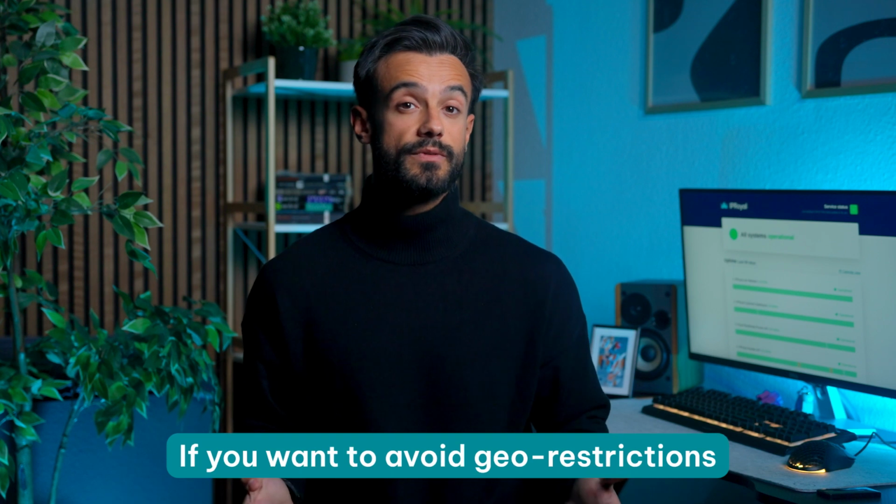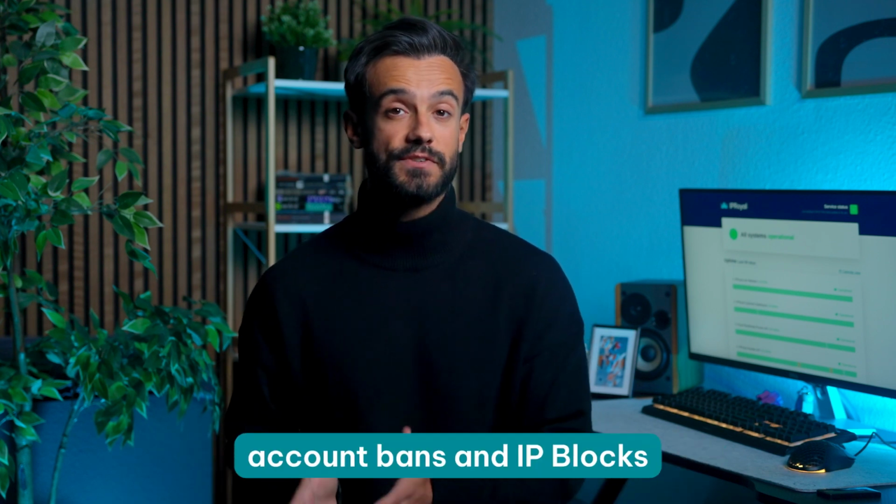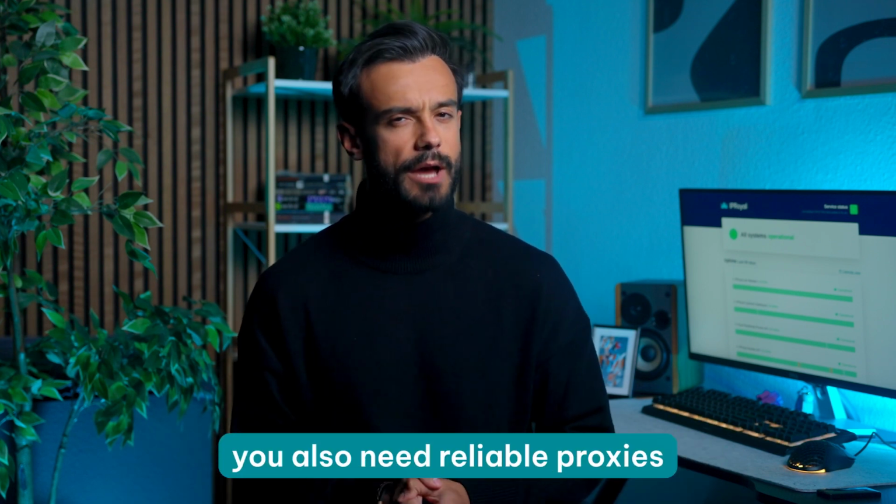However, subscribing to Lauth alone won't provide the ultimate privacy you need for efficient multi-accounting. If you want to avoid geo-restrictions, account bans, and IP blocks, you also need reliable proxies. This way you'll ensure all your browser profiles appear as if they're coming from different devices and users.